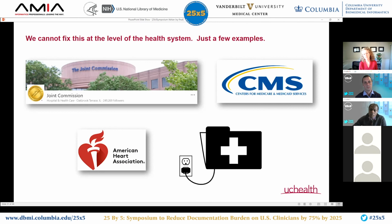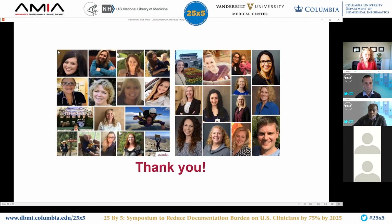And then the last little icon here for our vendors. Obviously, our vendors have to help us with the usability issues. A project like Project Joy can only go so far. And I'll end with some of the photos of our nurses.